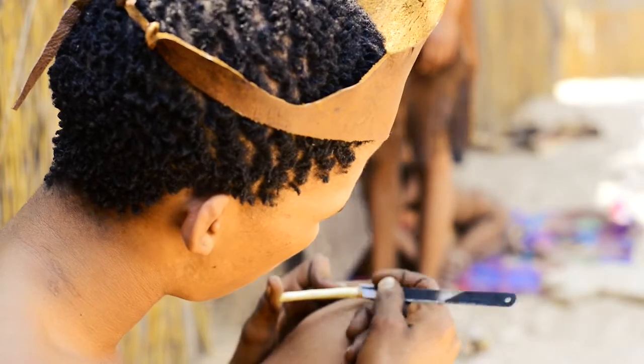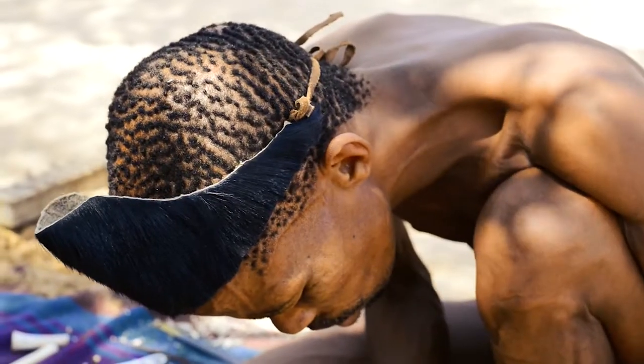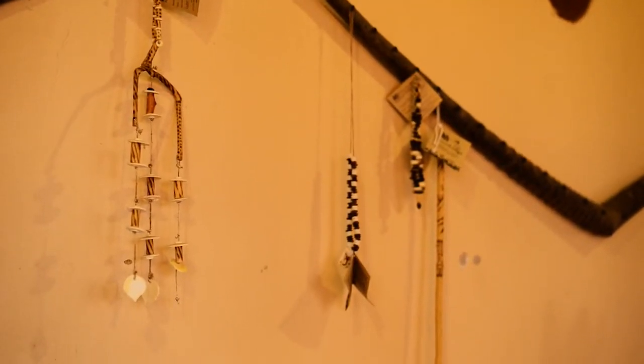In spite of their turbulent past, the Bushmen of the Komani San are now moving forward with hope, helped by the boost that tourism is giving their community.